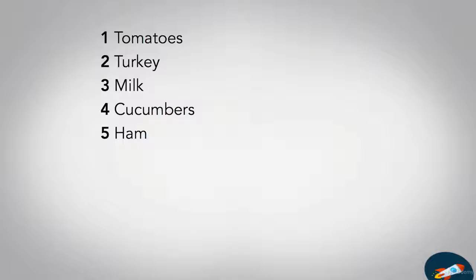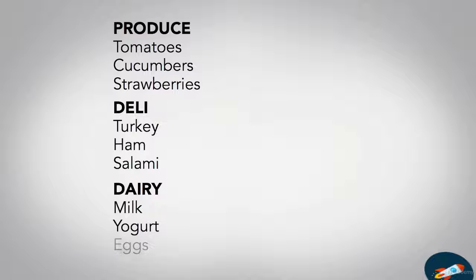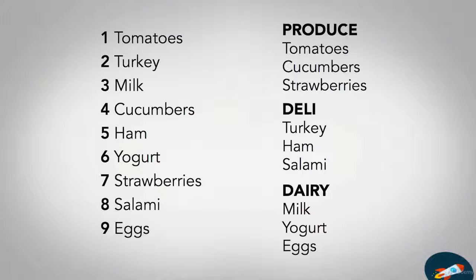Sometimes we chunk information without really realizing it. If you had to get 9 items from the grocery store, what would be easier to remember? A mixed-up grocery list of 9 items? Or items that are categorized or chunked into 3 areas of the store? Look at the 2 options you have. Notice how chunking makes things more manageable for your memory.